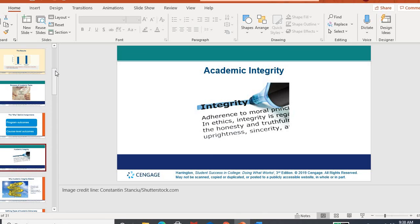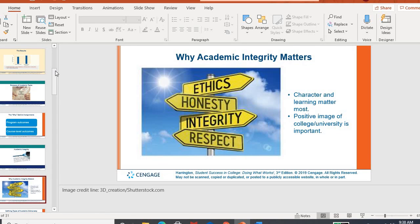So what is academic integrity? And why does it matter? Well, if you're familiar with just integrity, being ethical, being honest, this is going to apply to your work. So you're not doing things that are going to tarnish the work that you turn in, because it really does matter, character, hopefully personally, and then making sure that you're reflecting your institution and your courses and your degree in a positive way.